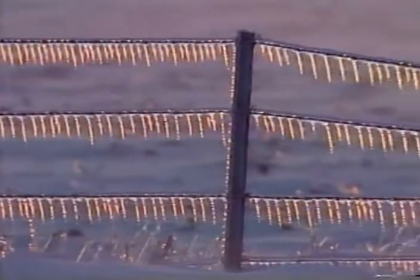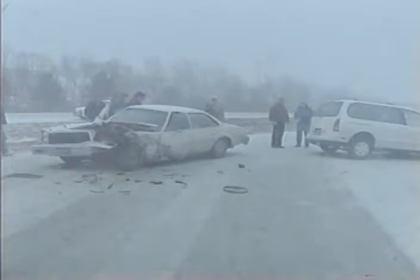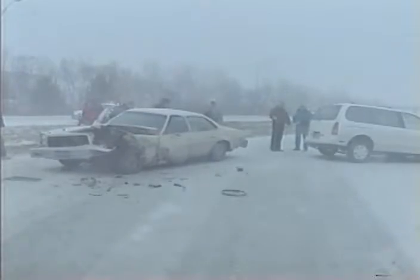Winter weather can bring the most beautiful scenery to Iowa. It can also be the culprit behind scenes like these, the ones that you, as an Iowa Department of Transportation snowplow operator, worked so hard to prevent.